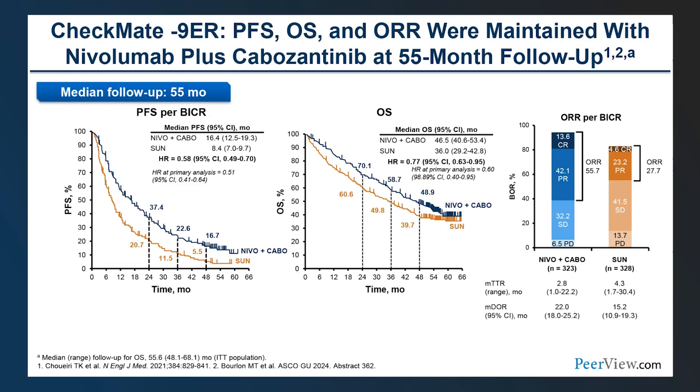Looking at OS now, again, there is an improvement in median OS over time between the two treatment arms. And then again, the theme here is that the two curves are coming together. And the hazard ratio has risen here to 0.77 over time.